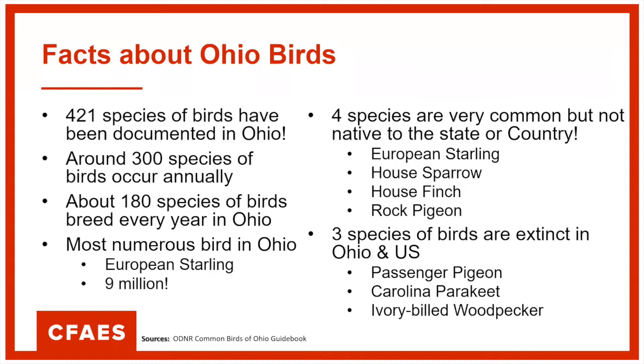You just never know. About 180 species of birds breed every year in Ohio. One third of them actually overwinter in Central and South America, the Southern United States, things like that. They travel that far back and forth between our state and the South American and Central American area.